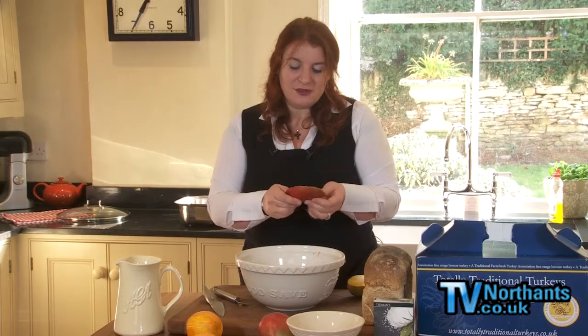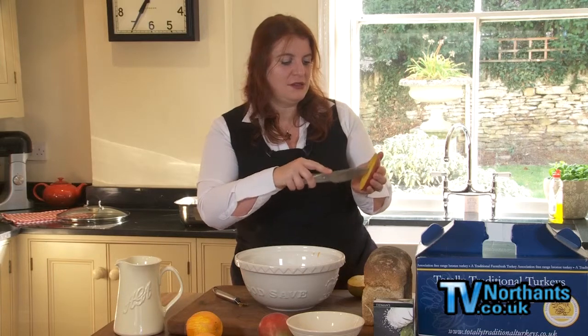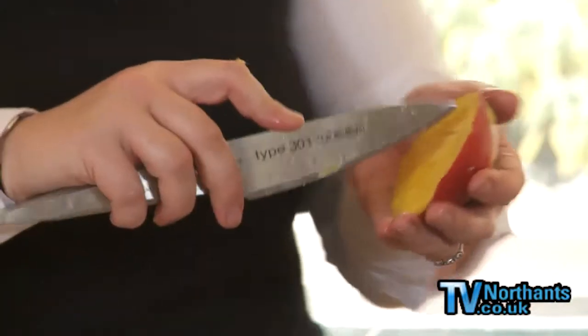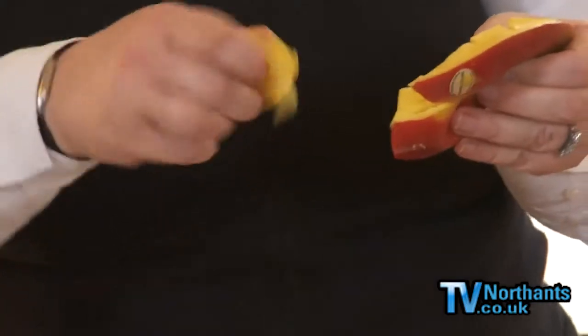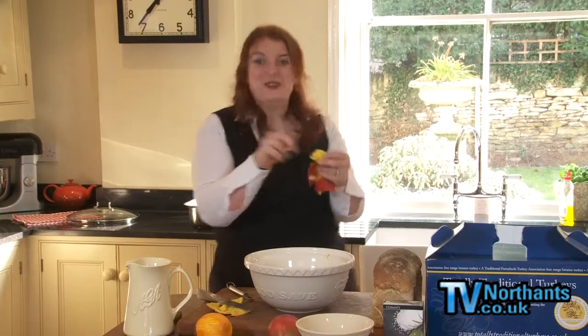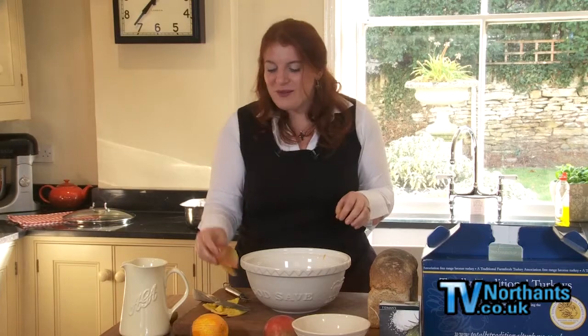So what I'm going to do with this is I'm just going to slice some little lines down it like so, into squares, like a grid system really. You see that? And then I'm going to turn it inside out like a hedgehog. And that makes it really easy to slice these pieces off into chunks, which I'm just literally going to drop in like that. And have to try one, you know. Shh, don't tell anyone. Delicious.